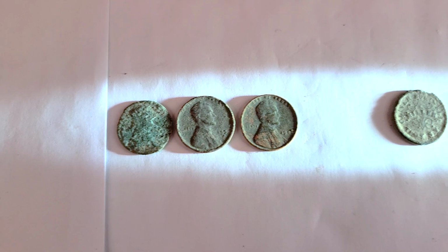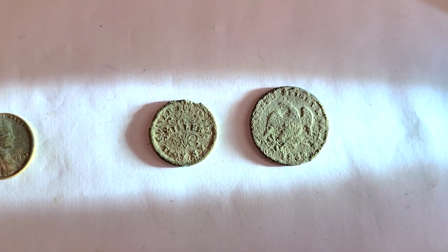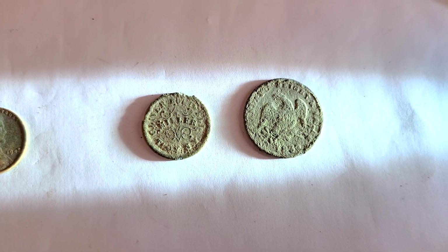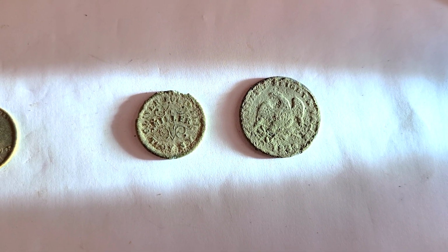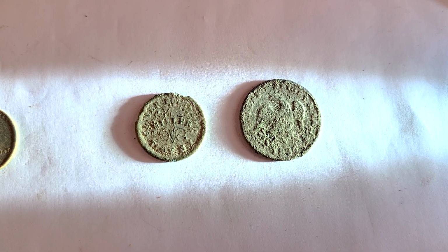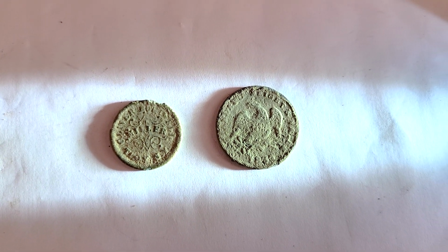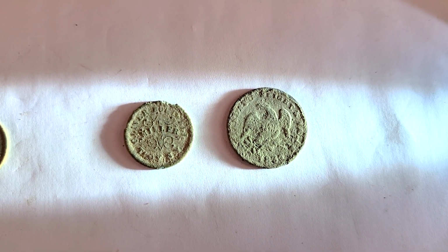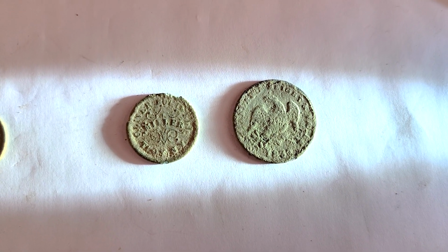3 wheat pennies. And a couple of really cool tokens. The one on the left is a Civil War token. It says Oliver Boutwell Miller, Troy, New York. And on the back it says redeemable in bills at my office, which is really nice. And the one on the right is an 1837 Hard Times token. Also a very cool find. That's a first for us.